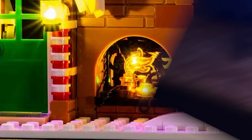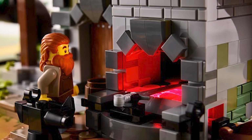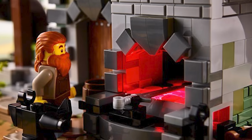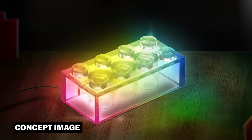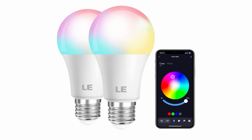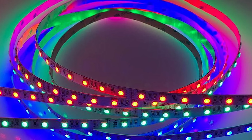Now, looking ahead, what's next for LEGO light bricks? I mean, it's reasonable to assume that light bricks aren't going anywhere, and personally, I'd love to see some kind of programmable RGB lights for maximum color customization. Think of those RGB light bulbs that you can control with an app, or those light strips that you can control with a remote. But what do you think?